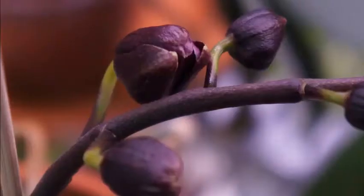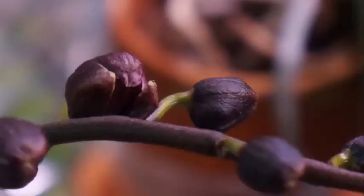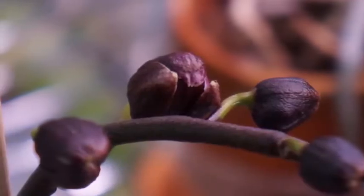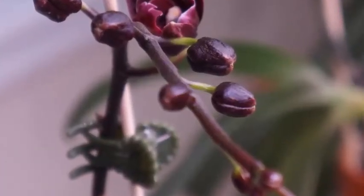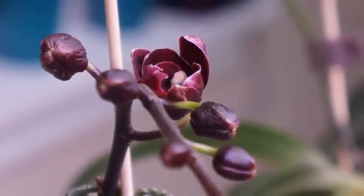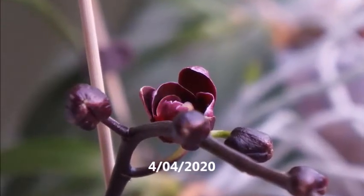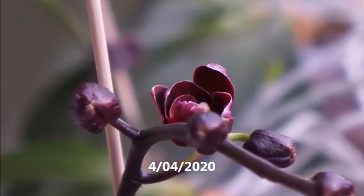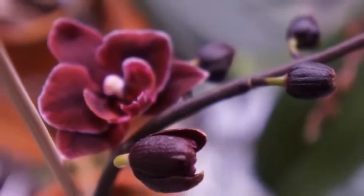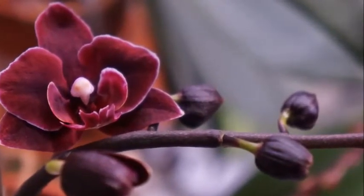Okay, so this orchid didn't really receive any special care. It's quarter strength fertilizer, and especially when it was in bud, I did not move this orchid at all. I knew this orchid needed a quarter cup of water each time, with a wet-dry cycle of 1 week. So that's all I did. I did not give this orchid anything else, just water during the bud phase. But leading up to when it was in buds, I did give it quarter strength fertilizer, but that was it.